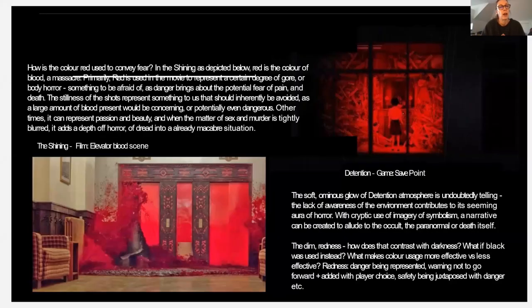Next page. So she's thinking about color here. She's thinking about a particular film, The Shining, that is about fear. So she's evaluated something that she's looked at. It's really good for us to see how you understand the imagery that you're inspired by. Next, please.